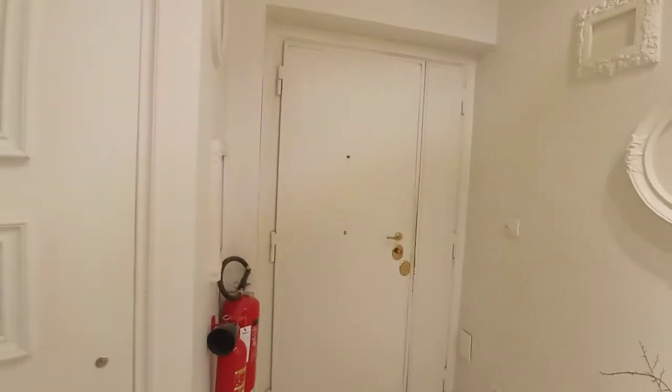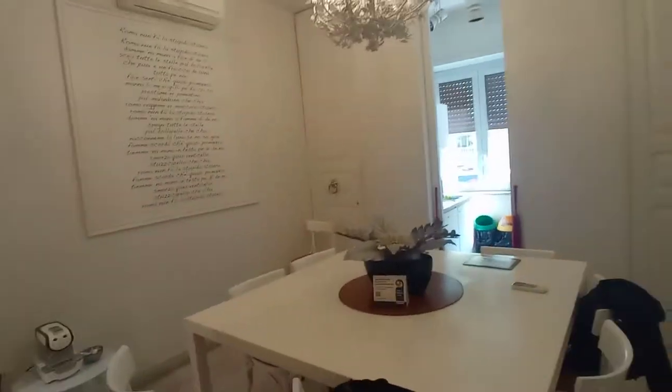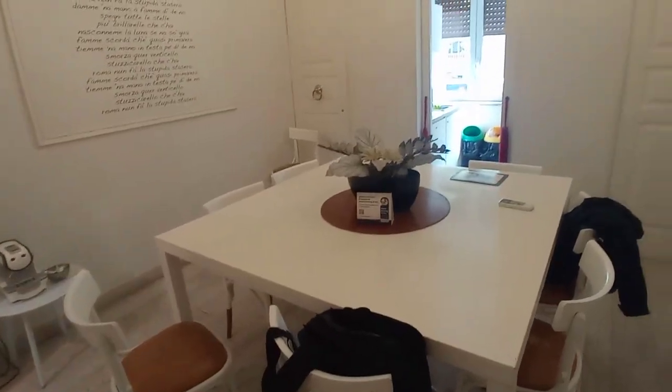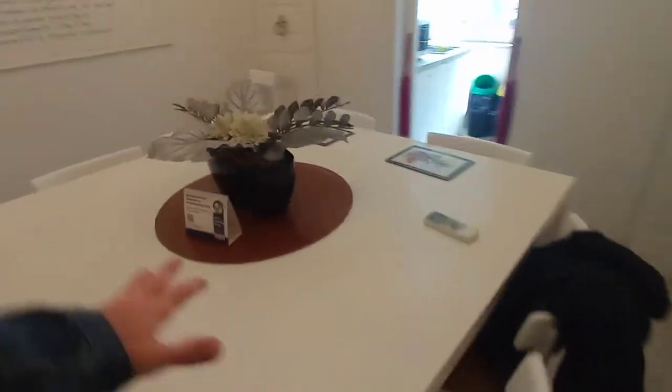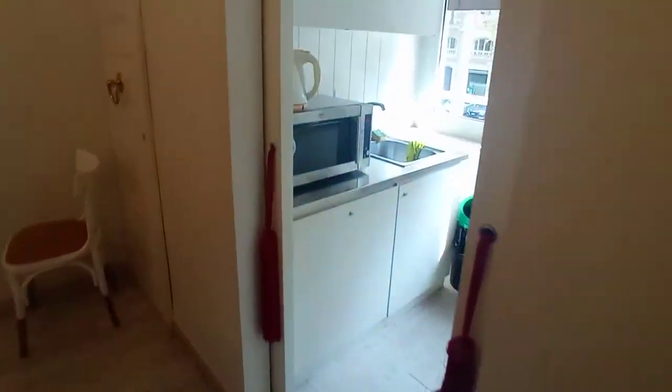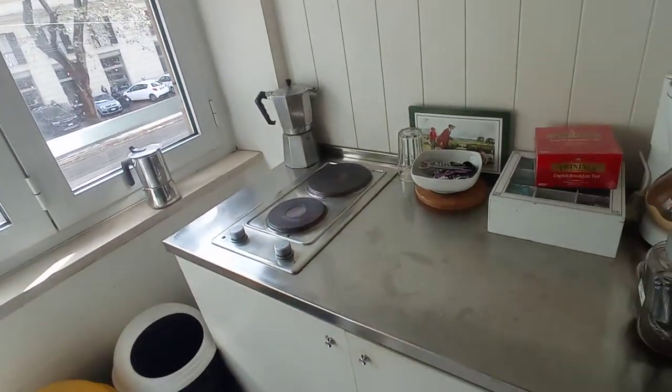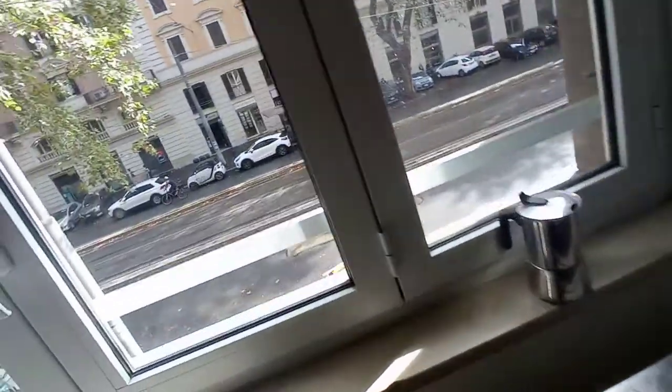Okay, this is the entrance door. And we are in the common area of the apartment. This is a living space with a large table, and this is the tiny kitchen with microwave, sink, a cupboard, and this is the kitchen coffee machine, of course.